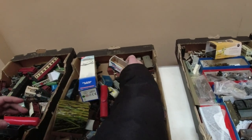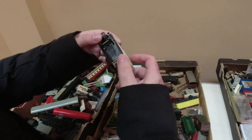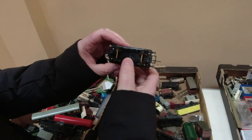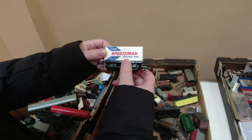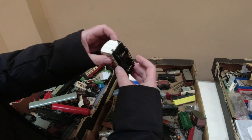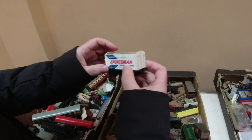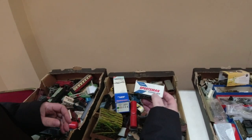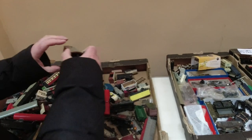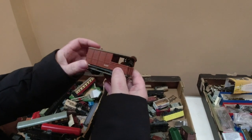What's this one? Sportsman chewing gum. I've not heard of that one. No, what? That's very clean. It's a Graham Farish one, that. Oh, is it? Does that mean it's a different size? No, it's 00. Oh, right, okay. Lovely wheels, though. Yeah, that's what I thought. Got a couple missing, just needs a roof putting on. You could take that off another wagon, but Sportsman's chewing gum. Yeah, I've not heard of that one. No, I haven't. It's got some wheels inside. Got some spare wheels with it, yeah.